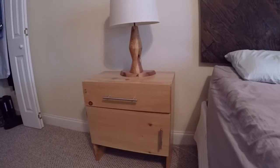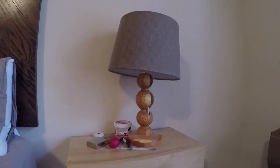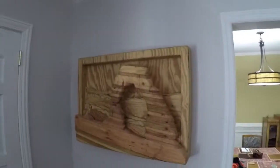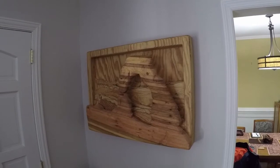I made a couple of side tables for the bedroom. Once I started getting a little fancier, I made stuff like this lamp and this lamp. I made this shoe rack, as well as this sculpture. Some of you may recognize it as Delicate Arch in Arches National Park in Utah.